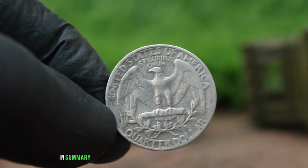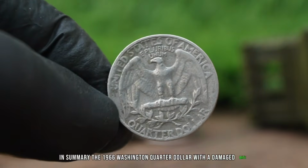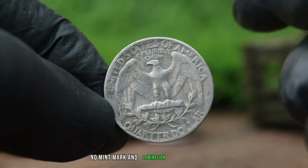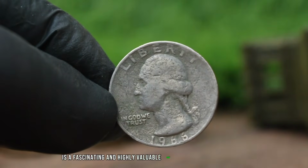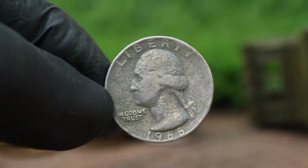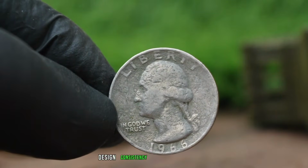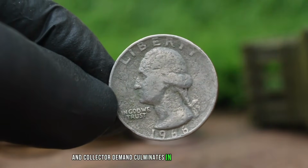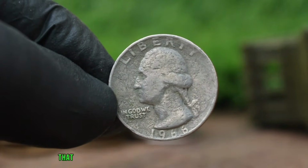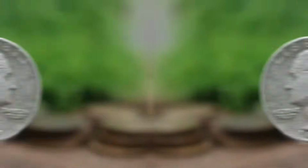In summary, the 1966 Washington quarter dollar, with a damaged date, no mint mark, and lamination damage condition, is a fascinating and highly valuable coin in today's auction market. Its combination of historical significance, design consistency, unique minting error, and collector demand culminates in remarkable valuations that continue to capture the imagination of numismatists worldwide.